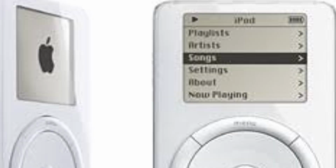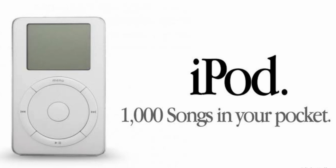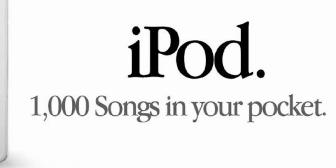Here we go. Unwrapping. My very last iPod. A thing of beauty. So many of you probably know the history of the iPod. It was launched more than 20 years ago now. It was a hard drive based device with 5 gigabytes, spinning hard drive. And the main appeal of it was that you could put 1,000 songs in your pocket. It was actually marketed really well.